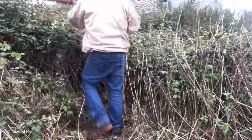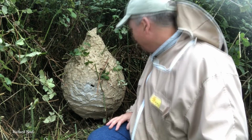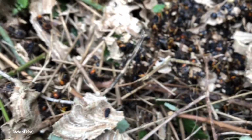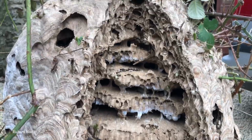If you ever see one of these, which can be up to 6 feet or 2 meters in size, the best bet is to stay well clear and call a professional, because one wrong move could result in you being swarmed. The one here has already been treated with a slow-acting insecticide, which ensures that all members of the colony are affected, and when it's fully taken its course, it's then safe to carefully remove the whole structure.